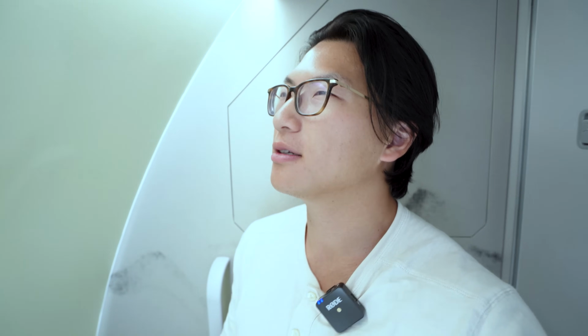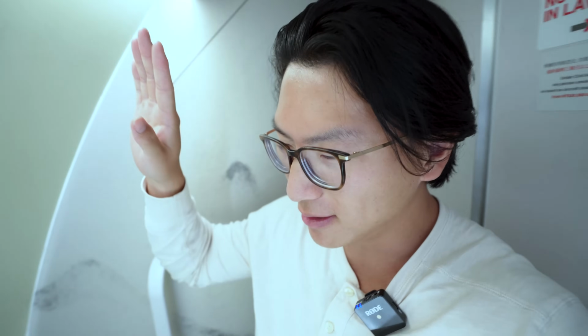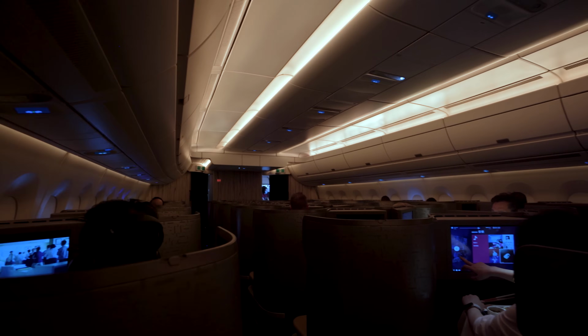But the best thing about this bathroom might just be, listen. There's a quiet, tranquil music being played in here so that you can relax as you use the bathroom. And then you go back to the cabin where there's no more music. They should just play the music in the whole cabin.